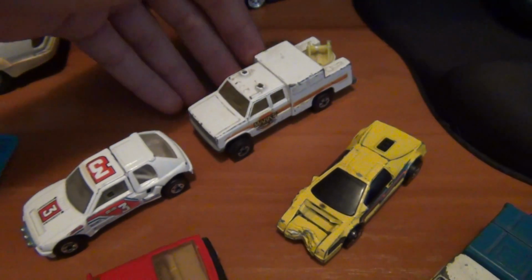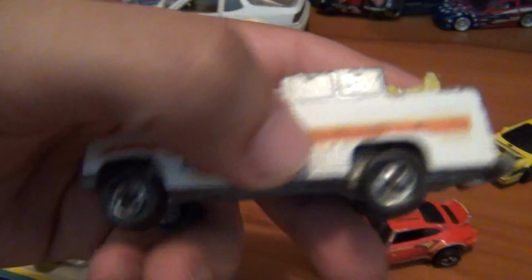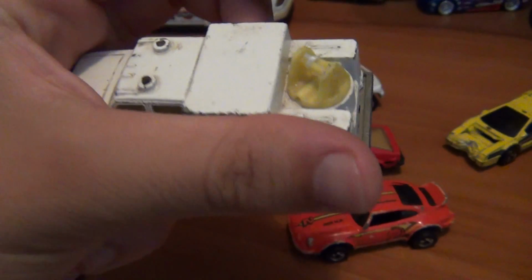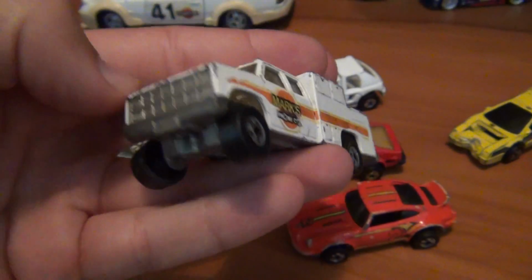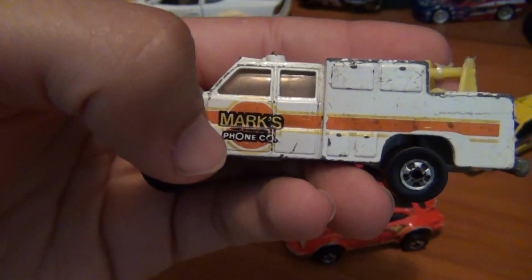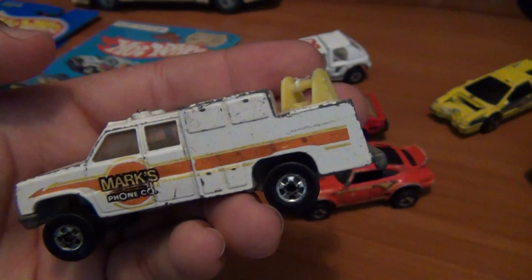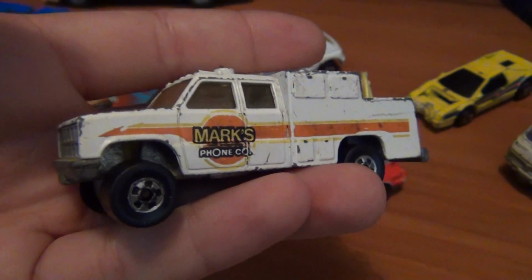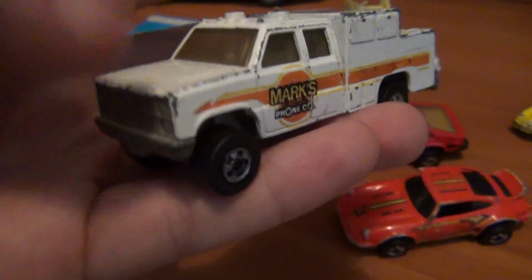And a truck I rarely see, the old phone truck here, with the cherry picker sort of attachment on it. I'm not sure that's how you say it, but anyway. I know I have a carded one of this. I'm not sure if it's got the Mark's phone code tampo on the side, because there were 2 different tampo variations for this truck. I think mine's on an international or a French card. Well, they'd be the same thing anyway.